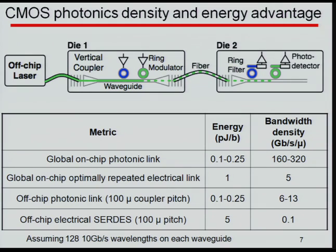So actually, your bandwidth density is quite a bit bigger than even repeated on-chip interconnects. Yes, you can use many layers, but you don't have 100 metal layers to route. Similarly, if we look at the off-chip, we can do coupler pitches at about 100 micron, and so we can get about 30 to 60 times, even 100 times better bandwidth density than electrical I/O, with C4 type bumps and 10 gigabits per second per bump.